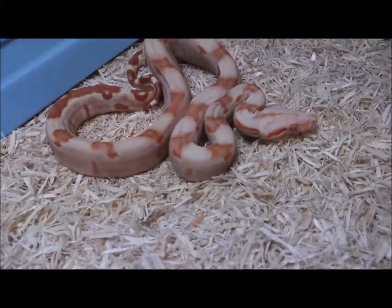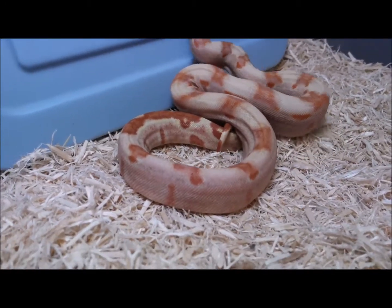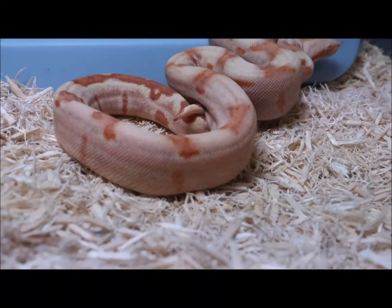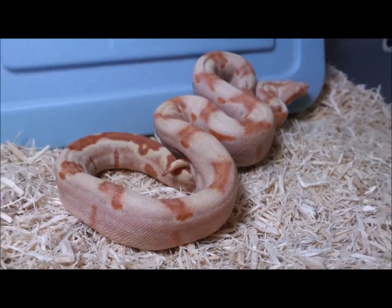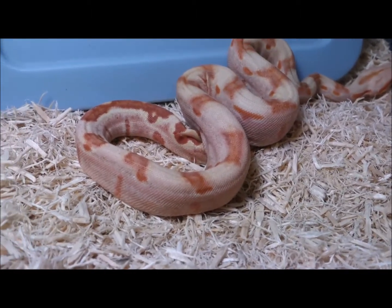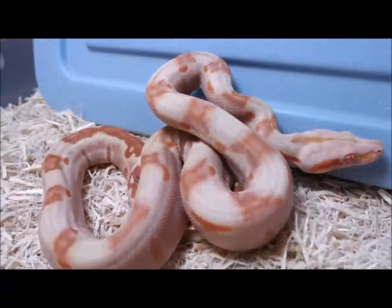Male number one's father was a hypo het Boa Basement lavender line albino, and the female was a silver het lavender Boa Basement lavender line albino. Okay, well, you get the point. It's my stuff, no one else's. So this one, number two, father was a normal het lavender albino, and mom is an orange tail hypo silver het lavender albino.